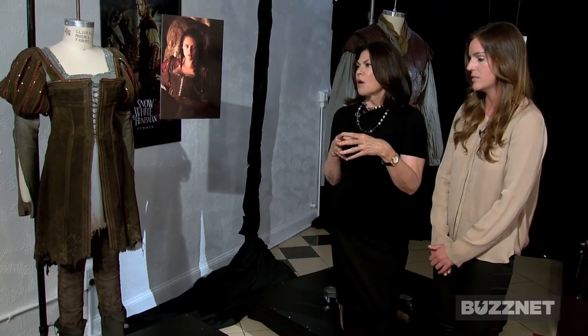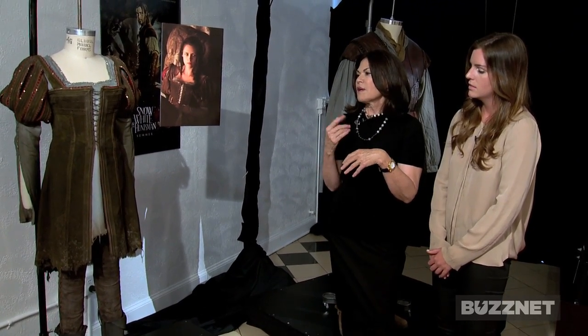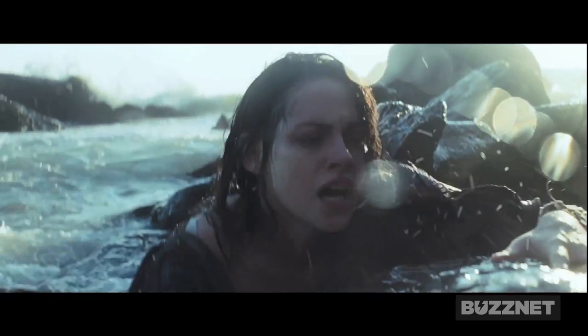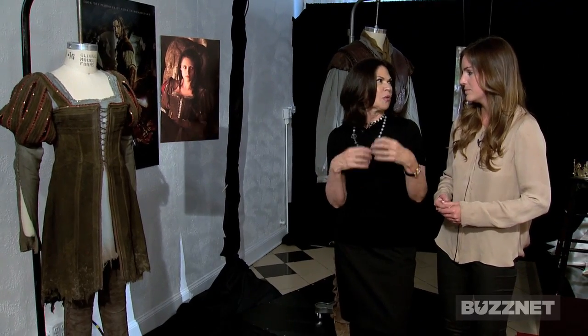How did you decide to give her some leggings? Well, we decided early on that we wanted leggings because we knew that she goes out a water spigot in the castle through water, comes out of the ocean, and runs through the woods. You wanted to make it do something. You didn't want it just to be a wet dress hanging on her. You wanted it to work.